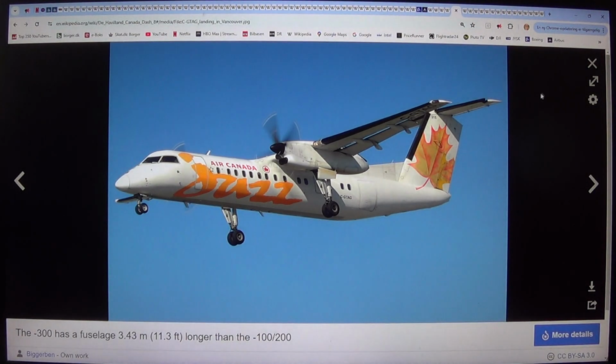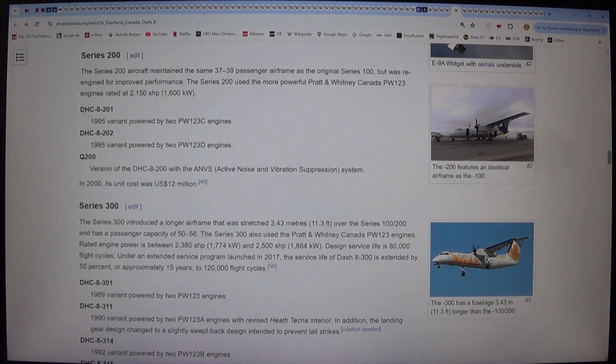DHC-8-201: 1995 variant powered by 2 PW123C engines. DHC-8-202: 1995 variant powered by 2 PW123D engines. Q200: version of the DHC-8-200 with the ANVS, active noise and vibration suppression, system. In 2000, its unit cost was US $12 million.